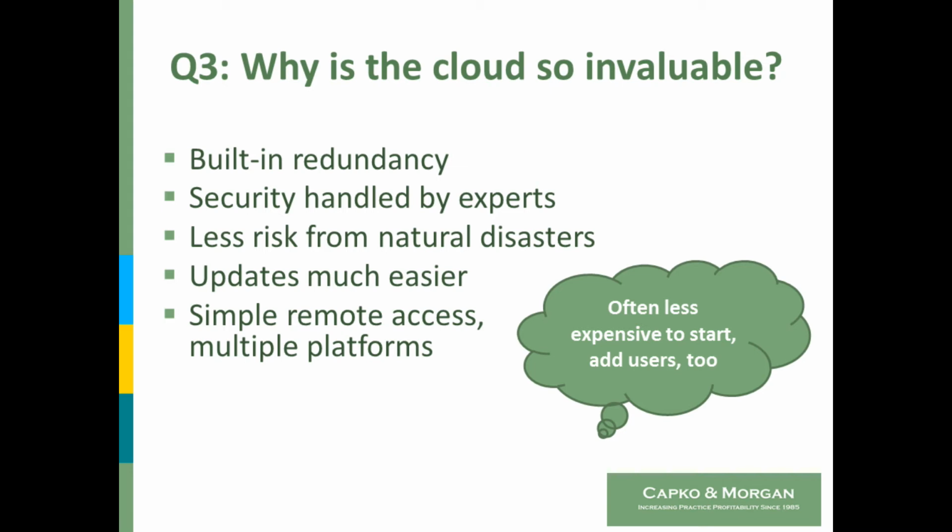Also, here in California, recently we had these horrendous wildfires that just leveled whole sections of the wine country, and if something like that happens, your server is gone. Now, you may have a backup, but a lot of times backups aren't as reliable or as easy to restore as we would like. So I feel like this ability to have redundancy and have the data always stored off-site can be really helpful. The other thing I mentioned in the very beginning is that updates are so much easier with the cloud. That is one of the things that has really spurred the innovation we've seen in practice management systems.